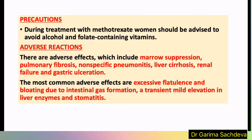Then what are the precautions that you should carry out while you are managing the patient of ectopic, giving methotrexate and medically managing the patient? During treatment with methotrexate, females should be advised to avoid alcohol and folate containing vitamins. Why? Because methotrexate is a folate antagonist. If you give folic acid, the function of methotrexate will be reversed, it will not be able to act. Alcohol is an enzyme inducer, so it will affect the function of methotrexate. So they should avoid alcohol and folate containing vitamins.